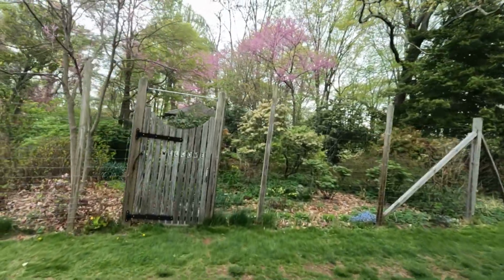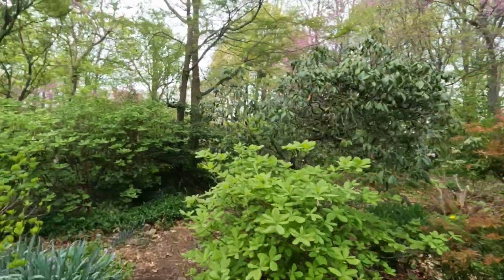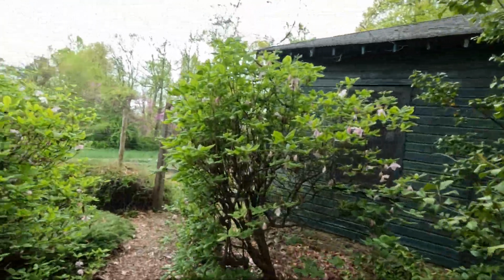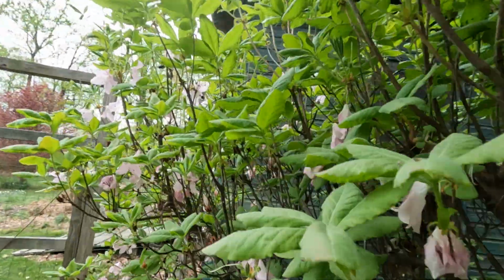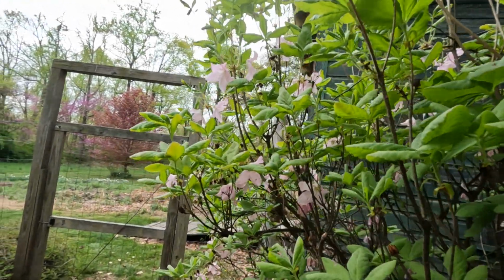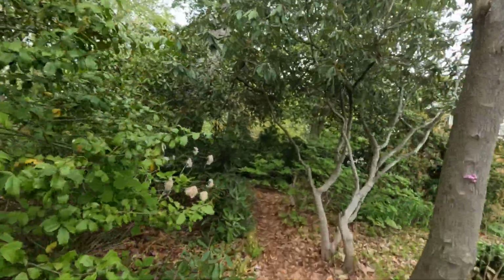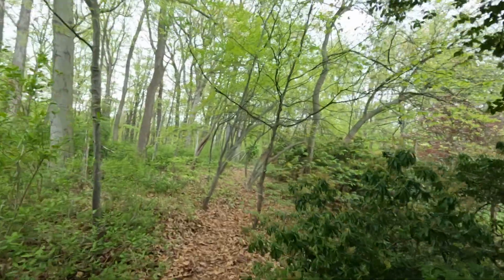Welcome. This is more of a wildflower garden back here. Look at these. That's nice. Look at that. Huh. That's something. What is that? I don't know what that is. Huh. Okay. All right, that's it in this garden.